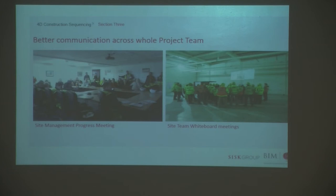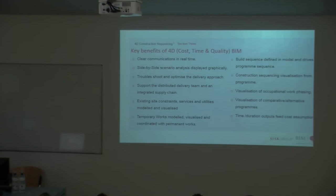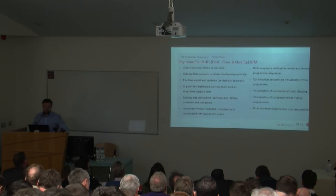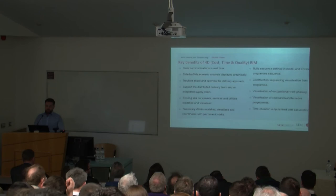So just to close that, really the key benefits of 4D BIM: clear communication in real time, side-by-side scenarios, troubleshoot and optimize the delivery approach, support and distribution, delivery team and integrated supply chain, existing site constraints, services, utilities, temporary works modeled, building sequence defined in model, construction sequencing for visual from program, and time duration outputs, fed cost assumptions.